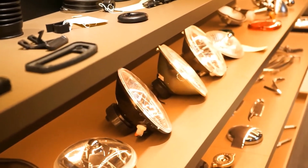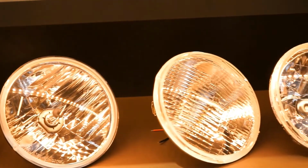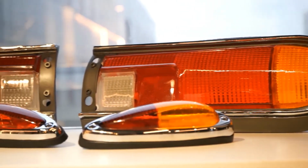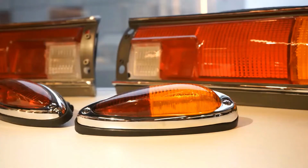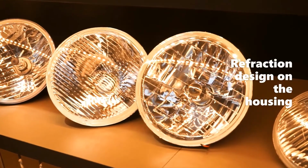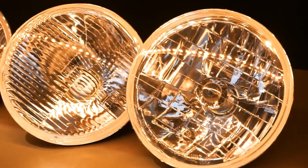Move on to automotive lighting. We have here headlights, tail lights, and signal lights. They come in bulb types and halogen types for your choice. They both give you a really nice spread of light close to the vehicle. Another nice feature is that most of the lamps have passed E-Mark certification.